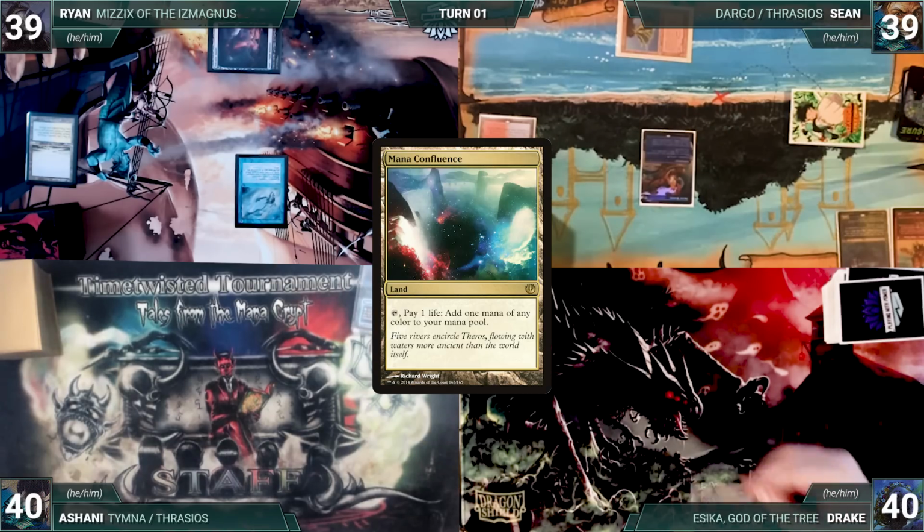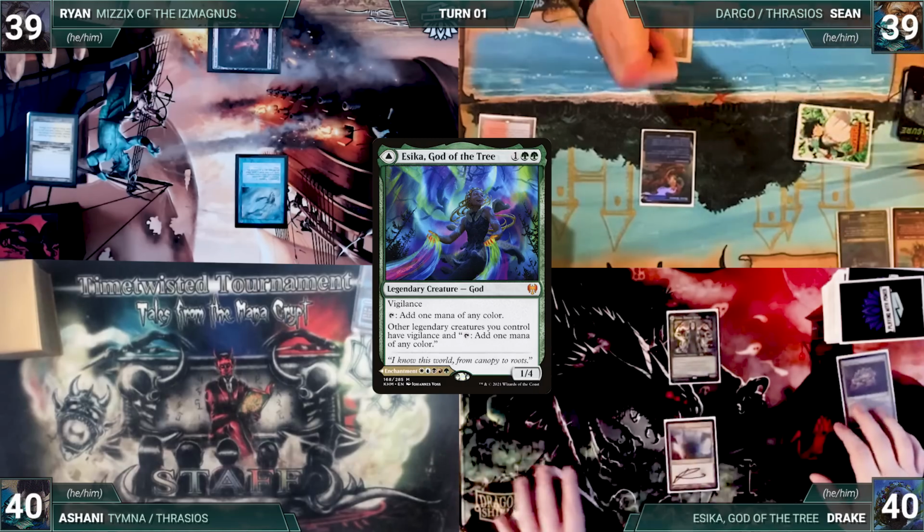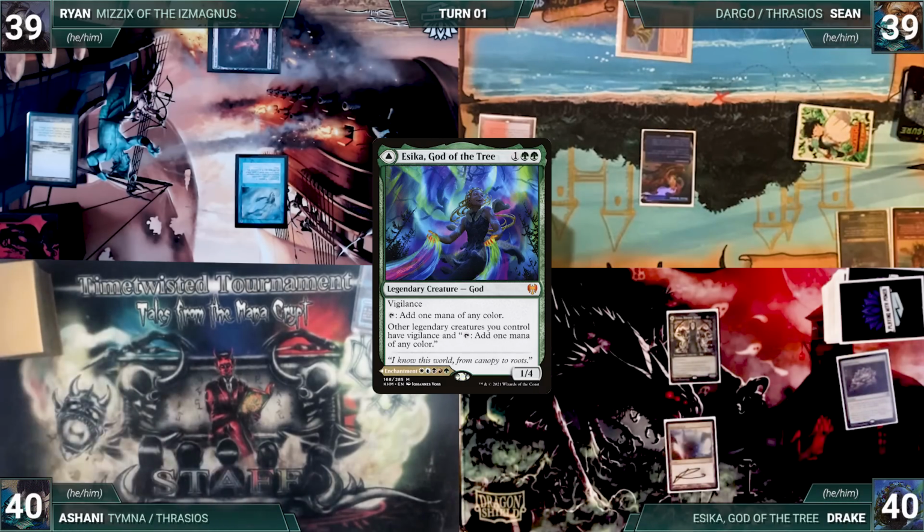Drake draws and plays a Mana Confluence. He casts Jeweled Lotus. Both Remoras trigger and Sean and Ryan draw. He cracks his Jeweled Lotus to cast his commander, Esika, God of the Tree. Drake ends his turn. Ashani draws and plays a Vault of Champions.